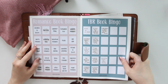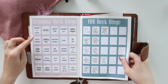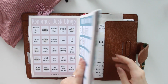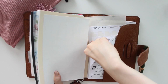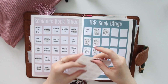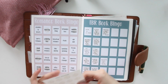I also have one in my shop that's for romantasy because I know that genre is really hot right now. And then you have the various tropes within here, and what I've been doing is using these circle gingham stickers. They're printed on transparent matte sticker paper, and I've just been using that to help me mark off the ones that I've already read. And I like them on transparent because I can actually still read what it says underneath. So I really like that.